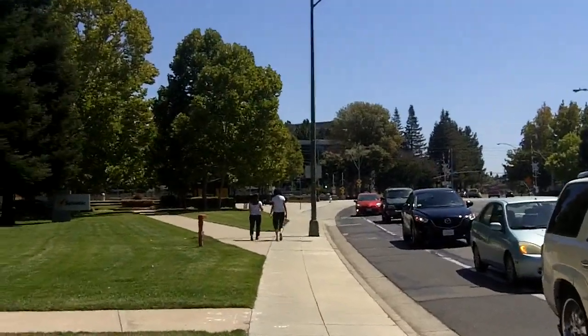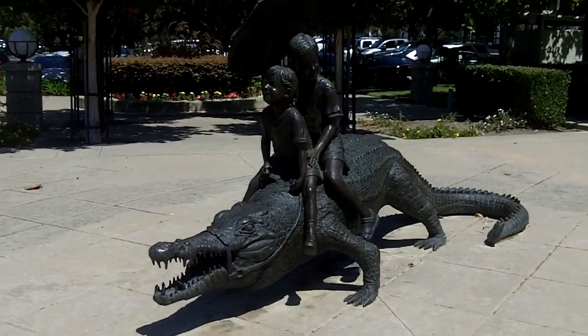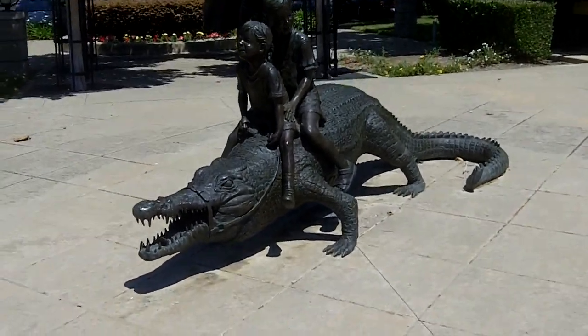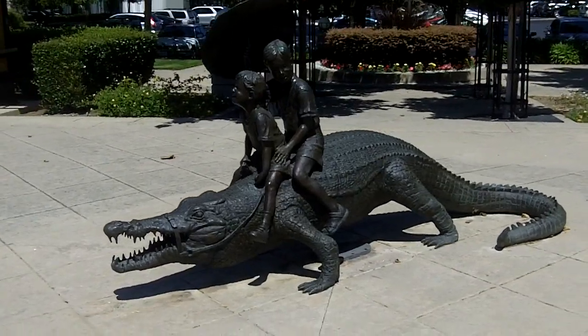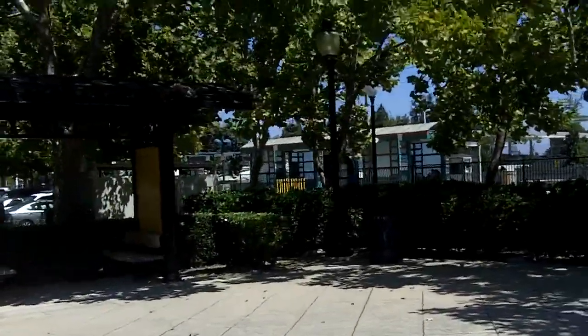Somebody did. Then there's a little, this is our good friend TikTok. There seems to be very little information about him online, but he's a life-size crocodile with some kids riding him. Yep, I don't know either, but he's cool. He doesn't bite much. This is the light rail station.